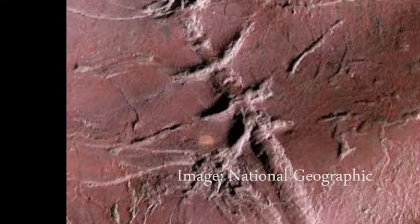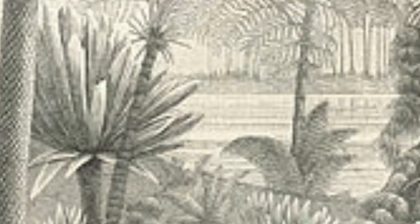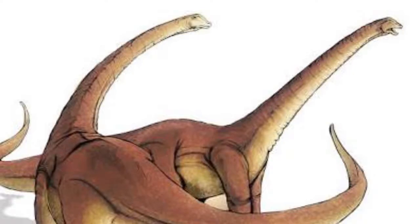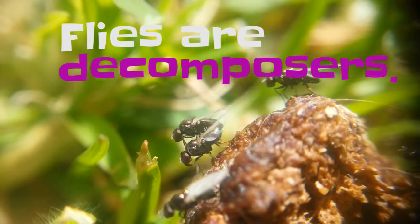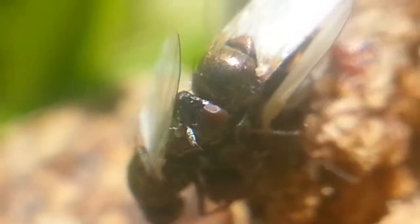The first flying insects appeared around 400 million years ago during the Carboniferous period. But the first flies appeared much later, about 230 million years ago during the mid-Triassic, when dinosaurs were on their way to dominating the planet. Flies belong to the order Diptera. Diptera comes from the ancient Greek, di meaning two and ptera meaning wing. Flies are immensely important for life on Earth. About 100,000 species exist and colonize all continents except Antarctica. Antarctica always seems to miss out.